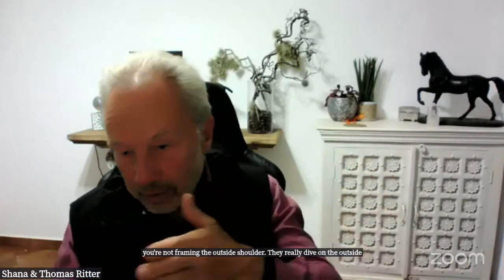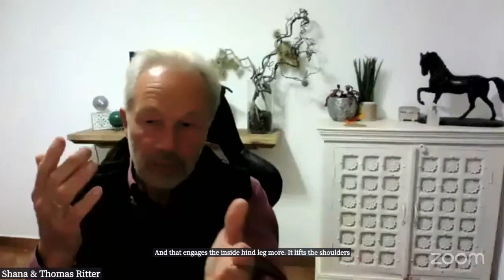You have to frame the outside shoulder well so that the horse doesn't drop on it. But if you leg yield from the inside leg and you're not framing the outside shoulder, they really dive on the outside shoulder and then they go more or less straight and no sidestepping. There's no sideways movement anymore. So you have to lift the forehand, move it a little bit away from the line. So you move it towards the inside while you're asking the horse to move towards the outside. And that engages the inside hind leg more. It lifts the shoulders. Horse canters more uphill. It's actually a good preparation for pirouettes in the canter.